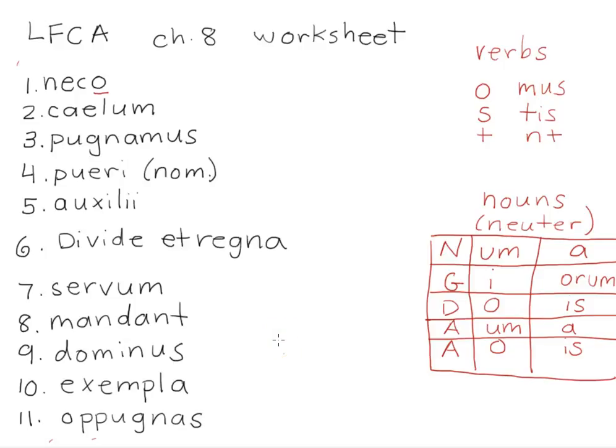Okay, this is Latin for Children A, Chapter 8, worksheet, and we're going to look at the Part A translation. Our first word is neco, and neco ends in O, and O is a verb ending, and it means I. So we know this word is going to mean I do something. I neco, necare, I kill.